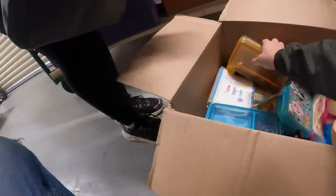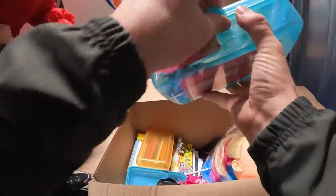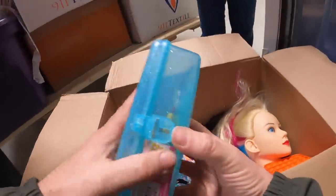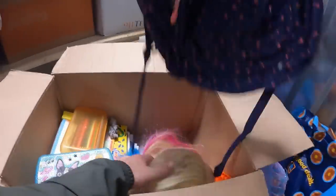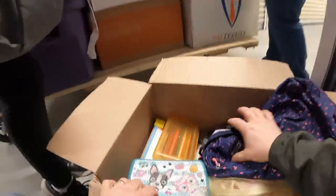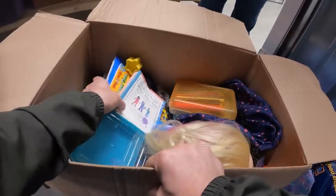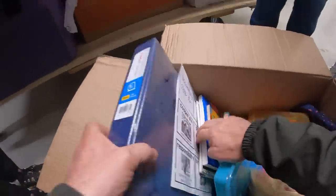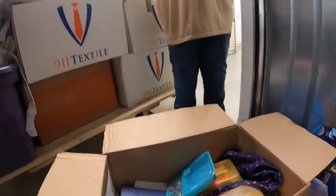And this is like kids' stuff here, colored pencils, erasers and stuff. Books. Oh, here's a nice JanSport backpack with the palm trees. Looks pretty clean. Let's look down in here just in case there's anything hidden from us. Books, and what is in this notebook? Notebook stuff. Paper and all that kind of thing.